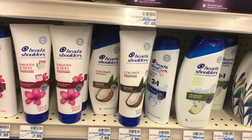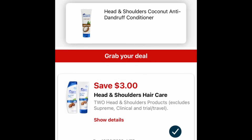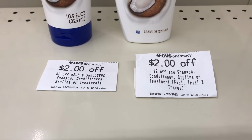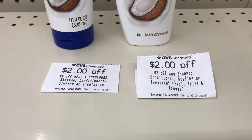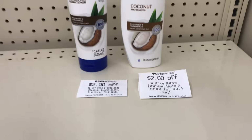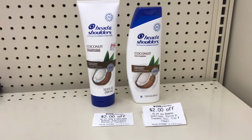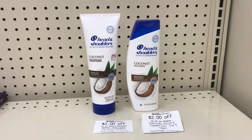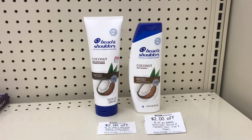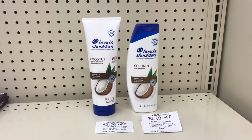Check your app. We have a $3 off 2 digital coupon that is going to apply to them. And I received a $2 CRT for Head & Shoulders. I got one last week, and I also got one this week. And I have a $2 off any hair care CRT that will also apply to this deal. With all these CRTs and the coupon, it's going to drop it down to $3.78. Pay that and get $4 back, making both items free and a 22-cent moneymaker.